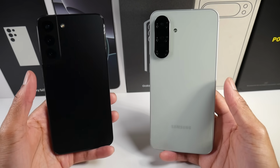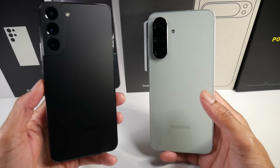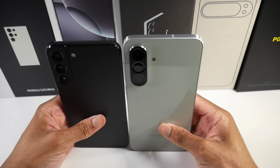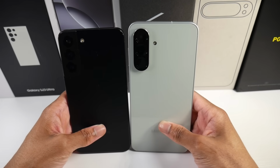And they're both made out of premium materials, glass and metal. The thing here is that you do have IP68 on the S22 versus IP67 on the A56. But besides that, the A56 is definitely a little bit bigger than the S22 Plus for sure.